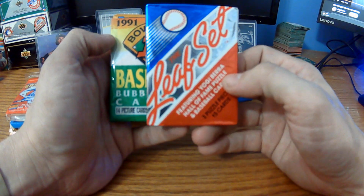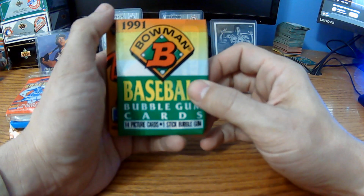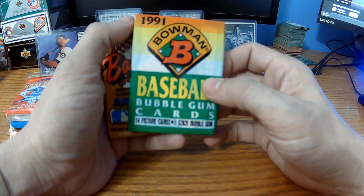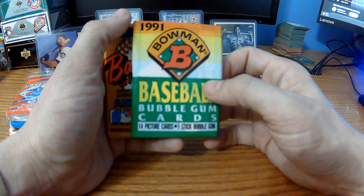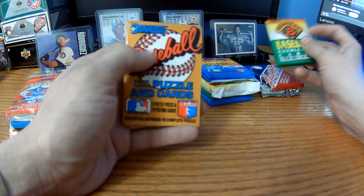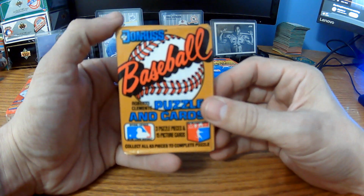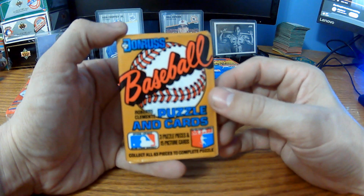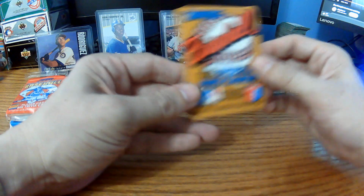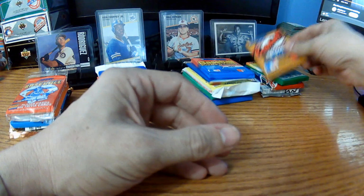1990 Leaf Series 1 with Griffey and Sosa, among others. 91 Bowman, looking for Chipper Jones, Jim Thome rookies, also Ivan Rodriguez, Javy Lopez, Mike Mussina, and others. And then the additional pack that I have in here today is a 1987 Donruss with the chance of getting Bo Jackson, Barry Bonds, Greg Maddux, and others. So some good packs here, so we're going to see what we can get.